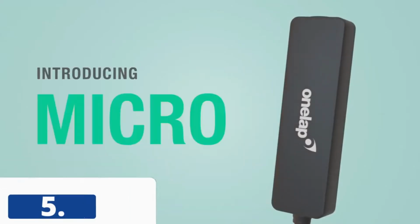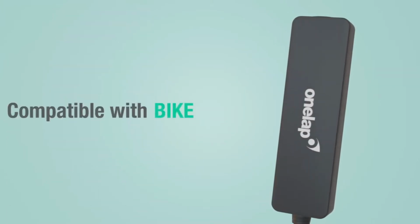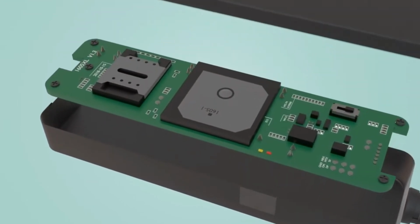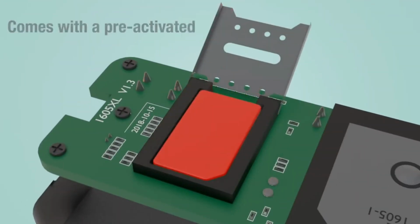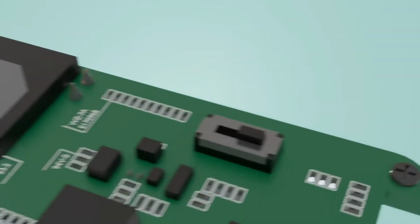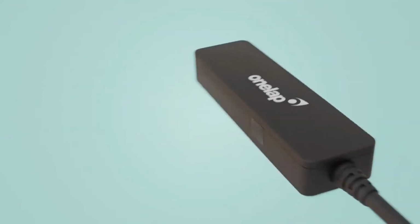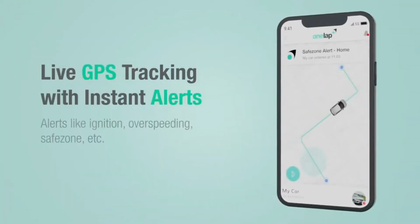Number 5. GPS Tracker. Look at this tiny little product. This can be a handy gadget for you. It is a GPS tracker that allows you to track your bike or any device by your phone. It is a tiny gadget. You can put the SIM inside it and see the live location of any device. This gadget will protect you from having your product stolen during the trip.